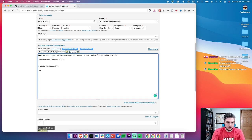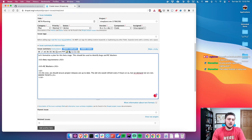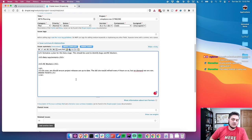Like I know one that we need here is on cron. We should ensure project releases are up to date. Needs ticket. The old site would refresh every 4 hours or so, but on demand, not on cron. So we need a ticket for that, and I guess we can figure out the next steps.